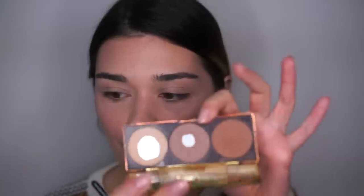Now for my crease, I will use a little bit of this with a fluffier crease brush, just to have a bit of definition in here, since I will apply the eyeliner after.